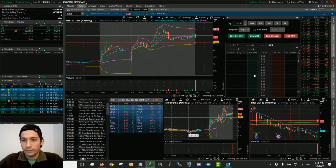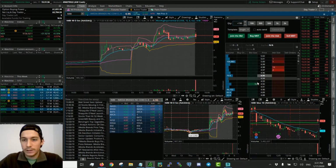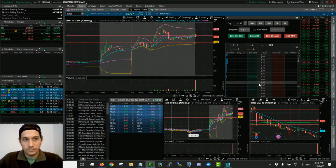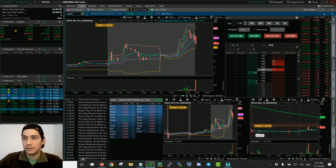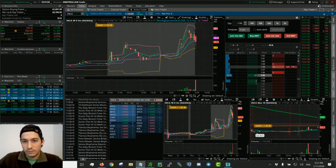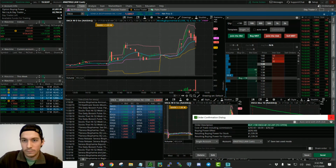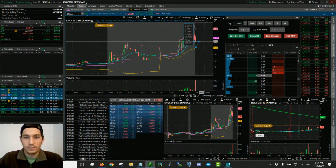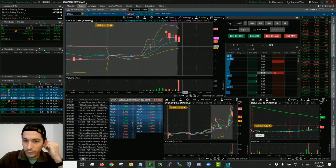If we wanted an entry near 4.50, about 480 shares is a little on the light side. Just going to kind of have that ready just in case we dip down. SNCA getting really close to the 1.5. Nice bounces here. Hit the 1.53.